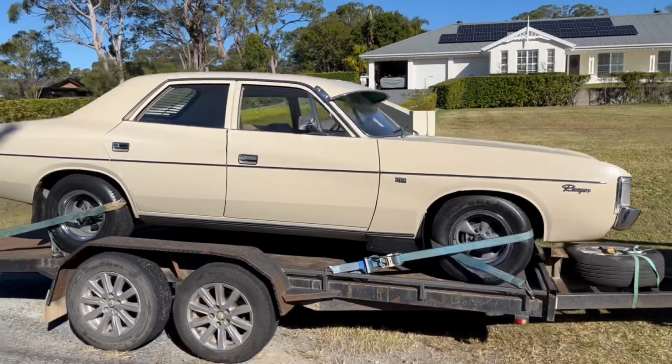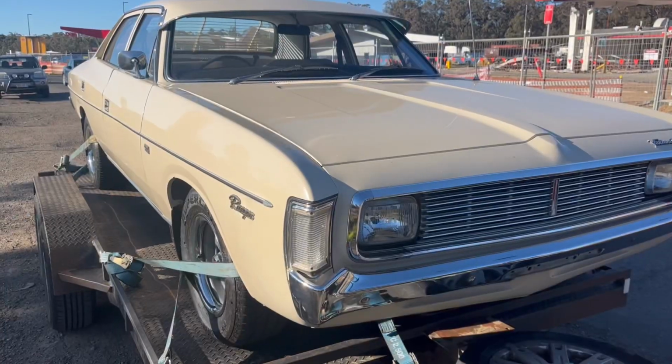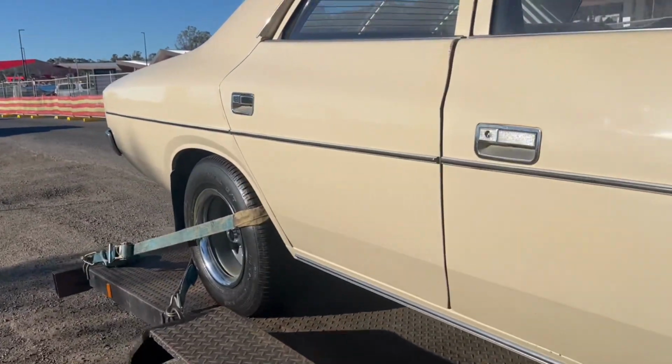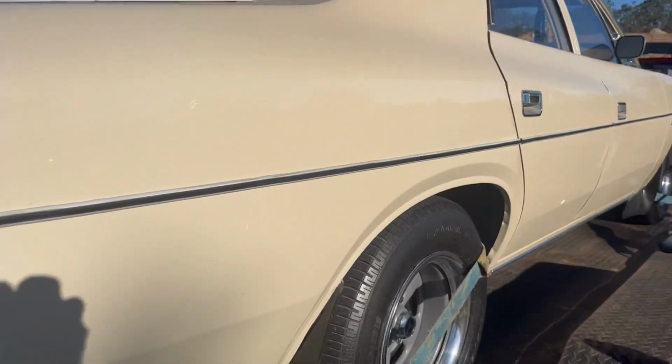She's on the trailer. Let's take her home. Beautiful thing. Okay, a couple of hundred k's under her belt, just checking straps and bearing temps, etc. Our girl's traveling nice. Won't be long, we'll have her to a new home.